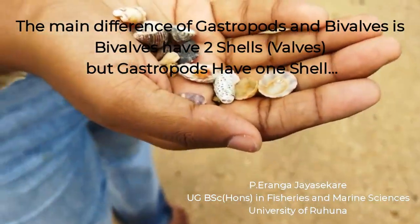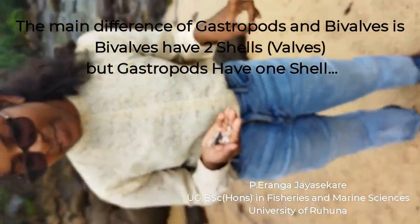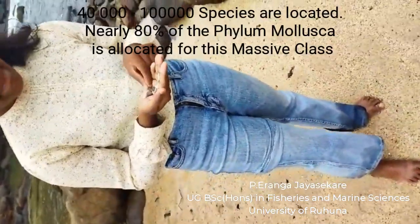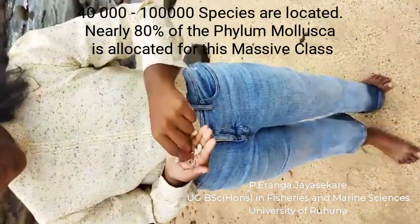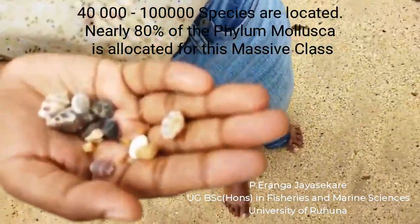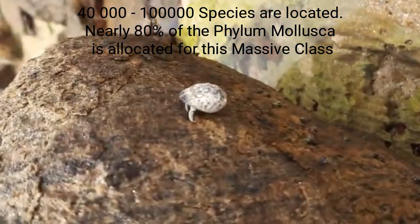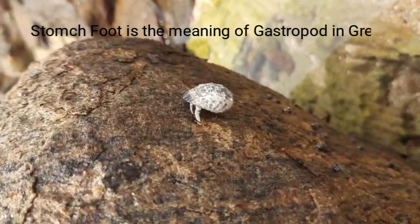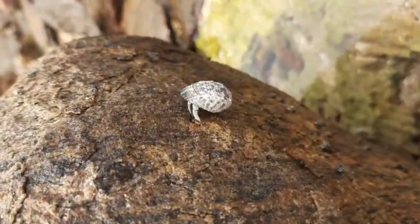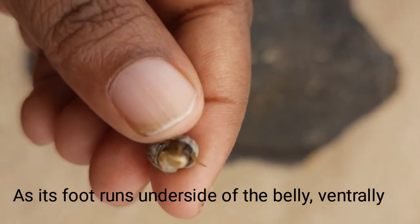The main difference between gastropods and bivalves is that bivalves have two shells, but gastropods have one shell. 40,000 to 100,000 species are located here. Nearly 80% of phylum Mollusca is allocated to this massive class. Stomach foot is the meaning of gastropod in Greek, as its foot runs on the underside of the belly, ventrally.